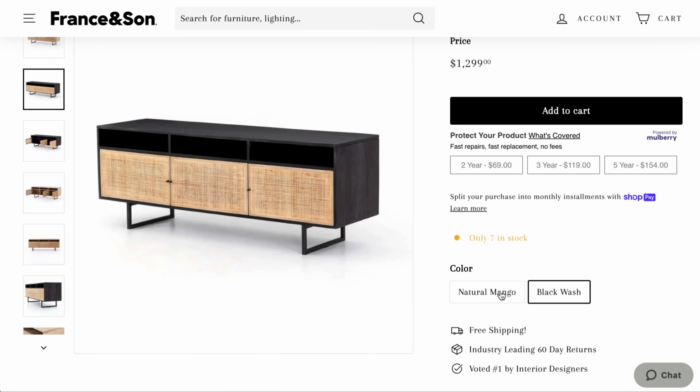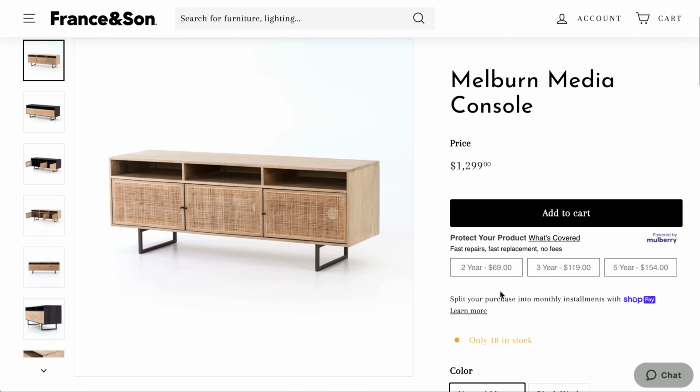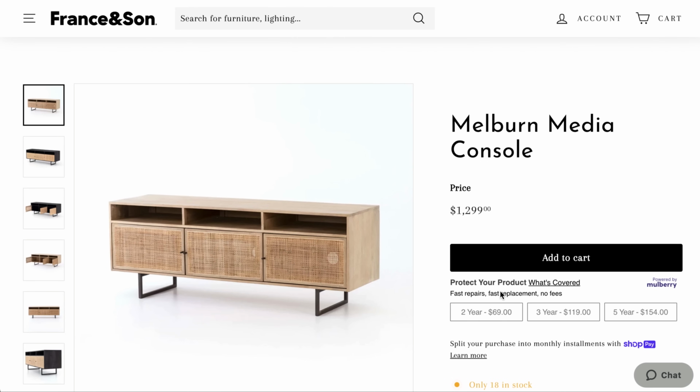I love the spacious interior. It has tons of shelving and rear cutouts for cord management. It's functional, stylish, modern, and chic, the ultimate combination when it comes to specifying furniture.